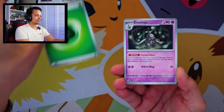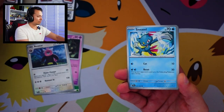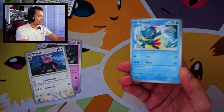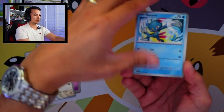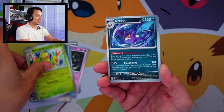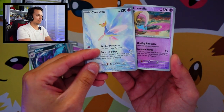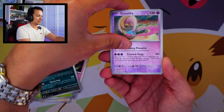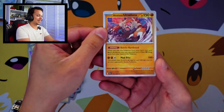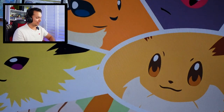All right, Grass Energy. The Beware. Those ones back to back. Same set cards. Oh, before I forget, I want to sleeve that up. I'll sleeve that up in a moment. All right. The Power Glass. The Crobat. First Holo. So we got this one. So we got the regular of that. Reverse Holo. And then Reverse Holo of that. And, oh, again? Again? This is like the third one you got, man.